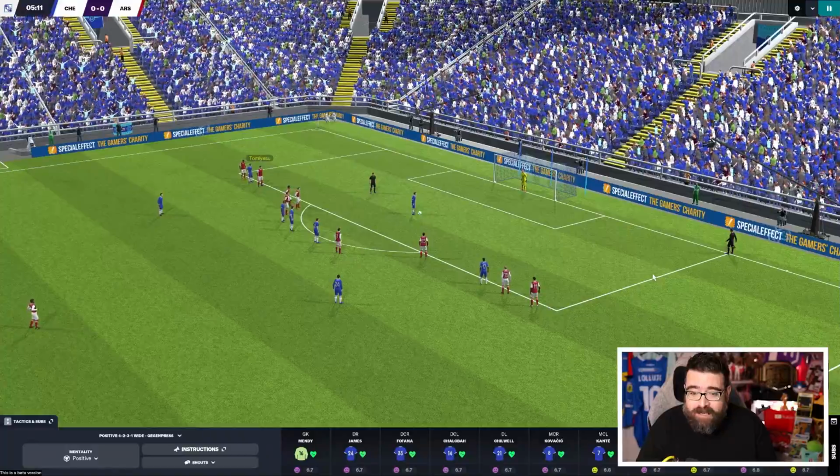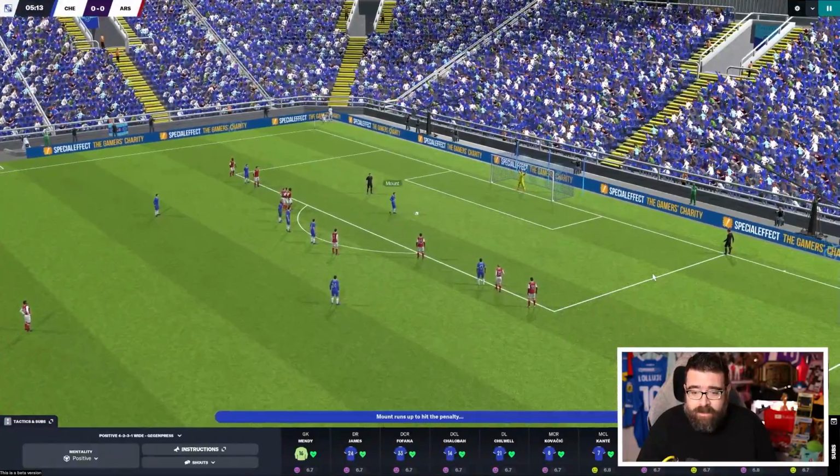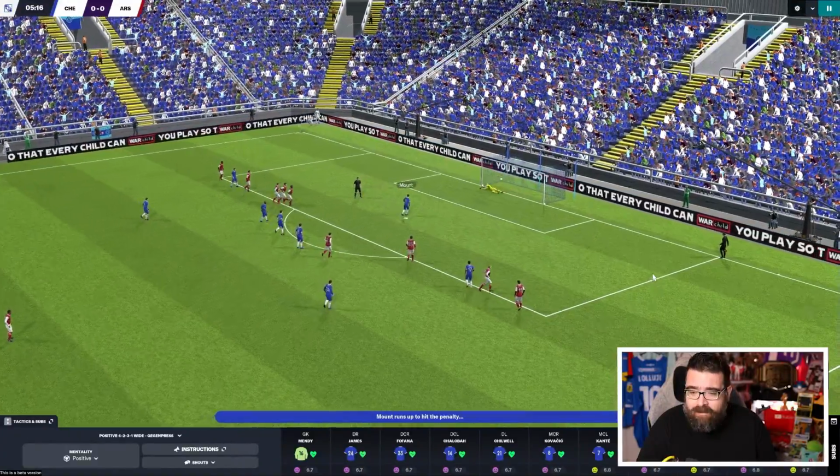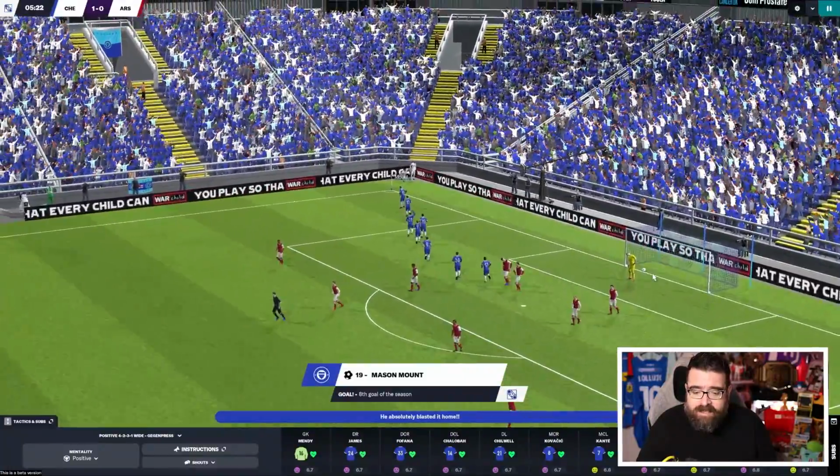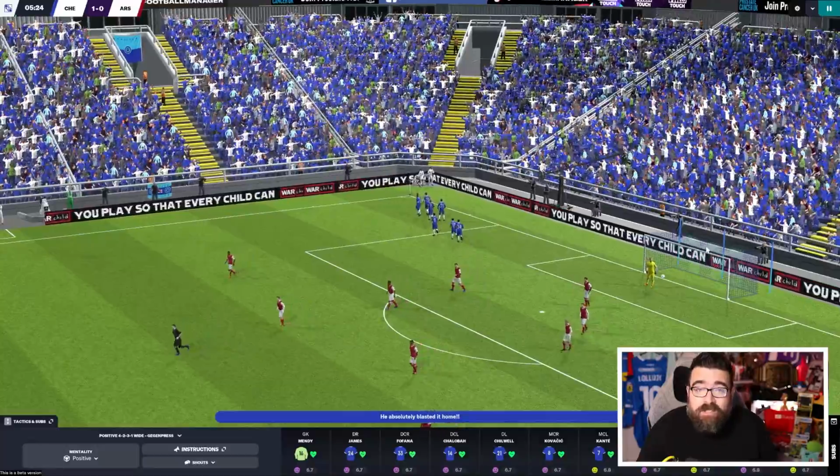I don't know who our penalty taker is. Who is this going to be? Give us a clue. Mason Mount against Aaron Ramsdale. And he scores, 1-0 to Chelsea. Less than 6 minutes gone. This is just what we needed.